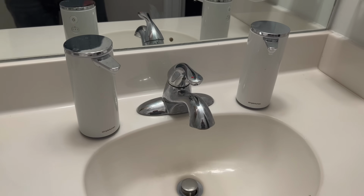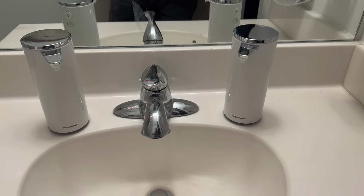We do have more simple human hand sanitizer and soap dispensers, and even my Quip Smart Brush, which, hey, it's a smart home device. But that's pretty much it.